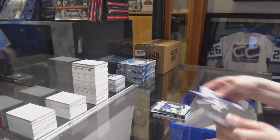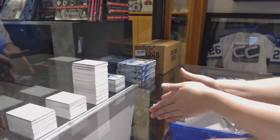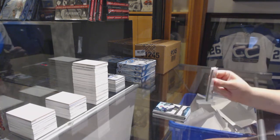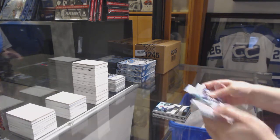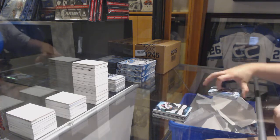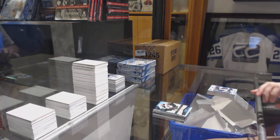Green for the Rangers, Henrik Lundqvist. San Jose Sharks, Antti Salmela rookie. Green for the Leafs, Austin Matthews. And a Troy Terry, Anaheim Ducks rookie. Number to $499.